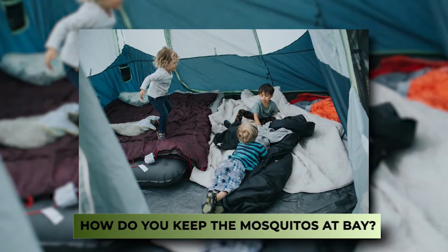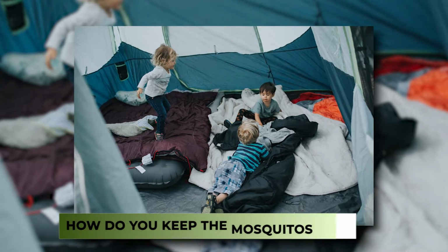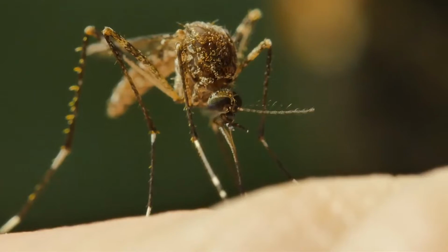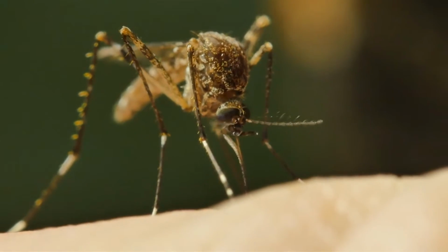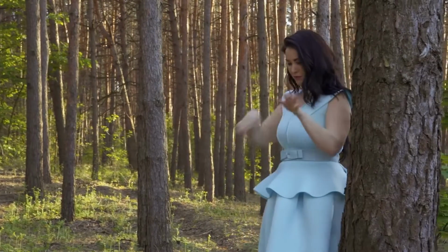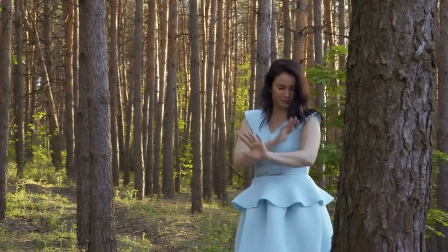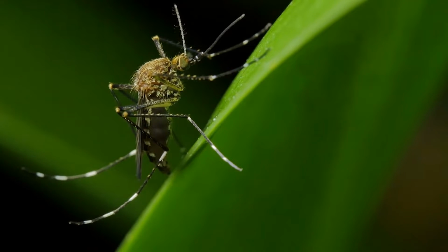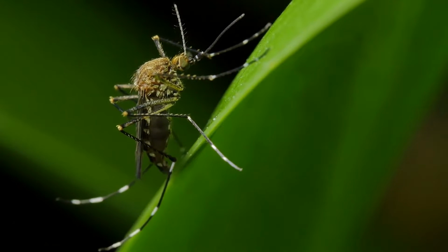Next, how do you keep the mosquitoes at bay? One of the biggest issues people have when camping is dealing with those pesky little insects. When you think about it, mosquitoes are essentially tiny vampires. They come out after dusk, they suck your blood, and carry pathogens, turn you into soulless, bloodthirsty nightwalkers. Okay, maybe not that last bit, but they do carry potentially lethal diseases. Now that I think of it, have you ever seen a mosquito in a mirror? I might be onto something here.